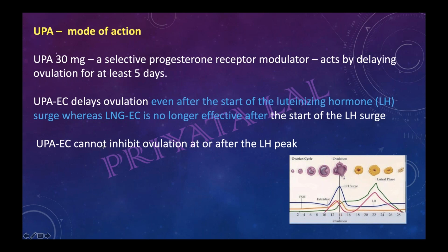So what is the difference in the mechanism of action? Usually the mechanism of action of both UPA and LNG is that they delay ovulation, but UPA delays ovulation even after the start of the LH surge. So if the LH surge has already started, UPA will still be able to prevent ovulation. But if the peak is already there, that means the surge has passed and you are giving UPA, then it will be of no use, because if the LH surge has happened, ovulation is going to happen. Oral contraceptives, either UPA or LNG, will not be able to prevent ovulation. Therefore oral contraceptives are not effective if they are taken after ovulation.